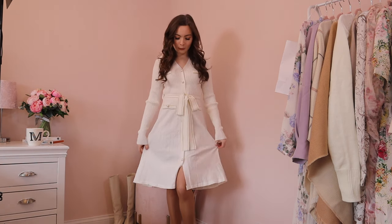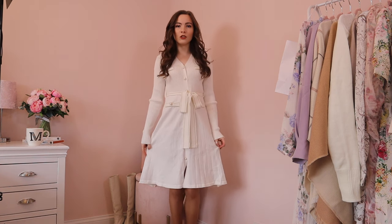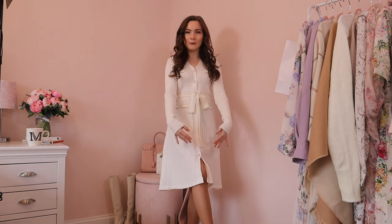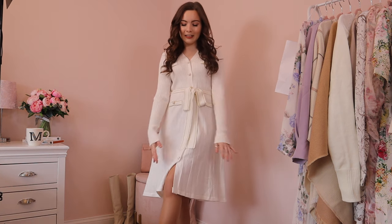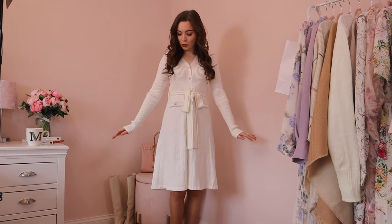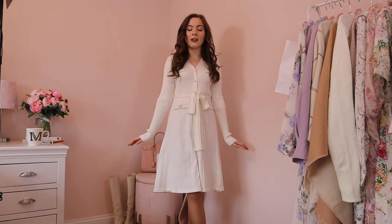Obviously, these buttons are so beautiful, but also the gold contrast trim is really pretty. And it hits just the right point, just that tiny little bit after the knee, so that when you walk, your knee comes through, it's easy to walk in. But this silhouette is so, so elegant. I'm absolutely in love with it.